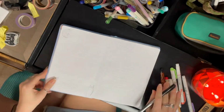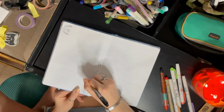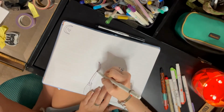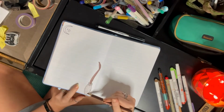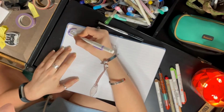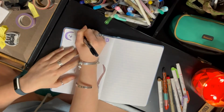Okay, and then finally we have my wrap-up page, and for this one I did a little crescent moon and some stars, and then in the opposite corner I did a witch's broom. Obviously you can tell, since I did a fair amount of doodling this month for me, I was really just so excited for Halloween and October to finally be here and just put in all of these spooky vibes throughout my journal, and I think it all turned out really well.